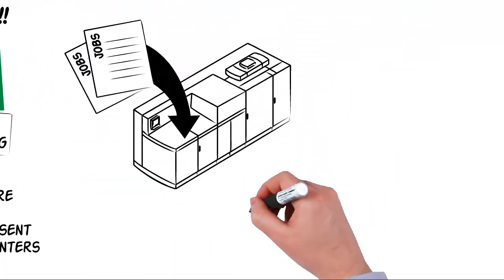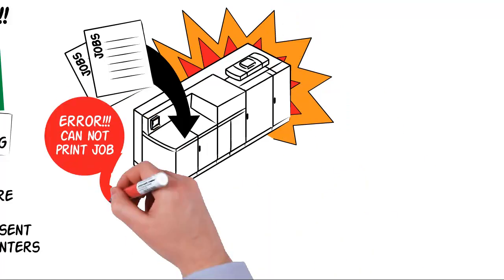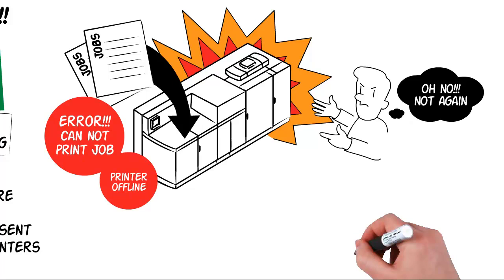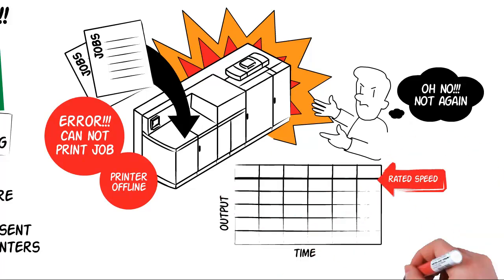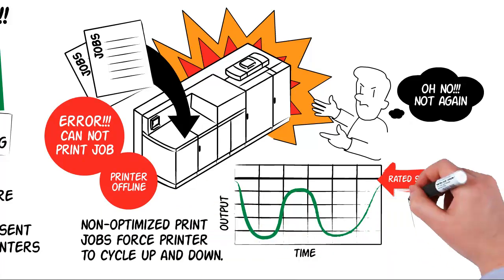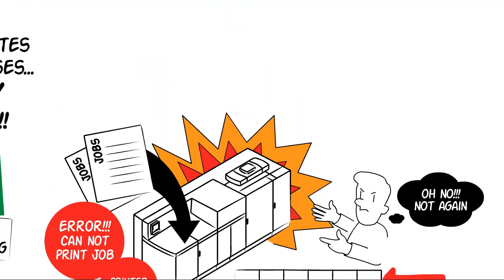Acme was at the mercy of the applications it was receiving and could only print specific jobs on specific devices. So if a specific device went down and out of service, that job was put on hold, putting production behind schedule. Also, many applications were very inefficient and caused the printers to cycle up and down repeatedly, causing poor performance and extra wear and tear on the hardware.